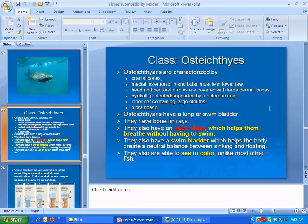Obviously, if they're osteichthyes, they have bones. They have bony fin rays. I mentioned that swim bladder. That's going to help buoy them up. They are also able to see in color. So this is why many fishermen will make sure that their line is a monofilament color, like one color or the color of the water. It's why they make sure their lures are certain colors, because these fish can actually be attracted depending on if it's morning, afternoon, middle of the day, nighttime, seasons. They actually look for certain color prey. So again, that's why it's important, because they can see in color.